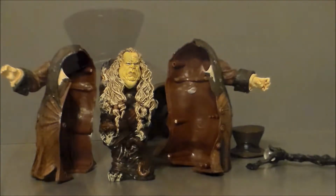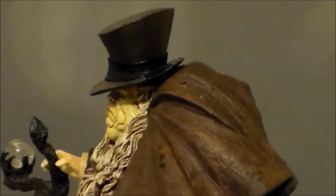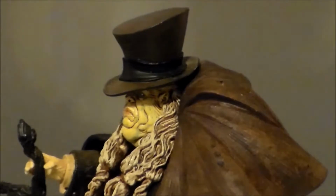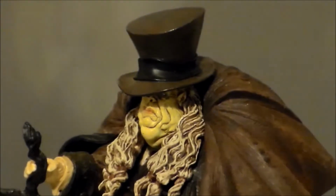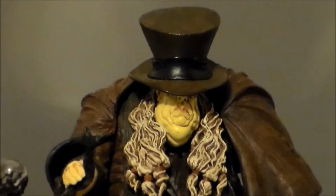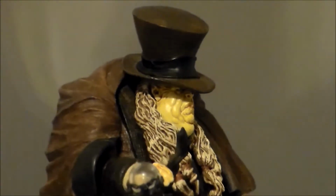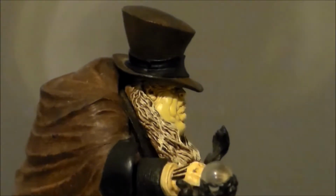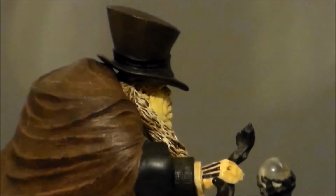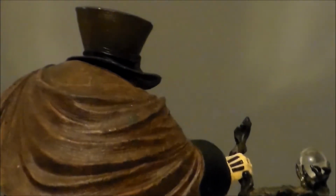So taking a closer look at the figure itself, the sculpt work and paint on this figure is amazing. I love the shawl hanging over his head, the hat, very Mad Hatter-ish looking, or maybe Penguin. The face and jowls, the dirty hair hanging underneath, really does remind me of the Tim Burton Penguin, which is very cool. You can tell this took a lot of inspiration from that for this look.